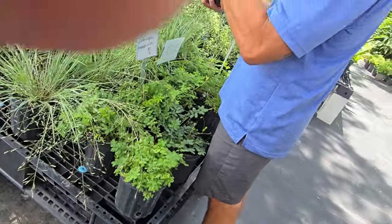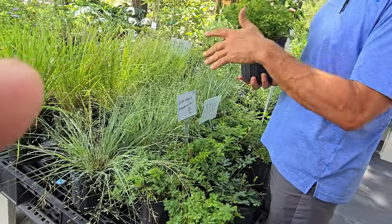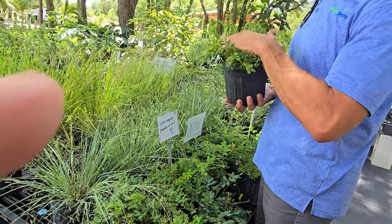Not fully rooted yet. They'll get like a urea smell. Oh, really? Because they're such a strong nitrogen fixer, you know. Nice. Once they really root down.